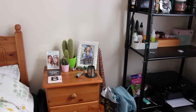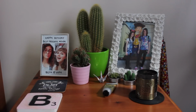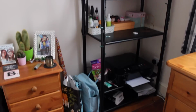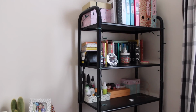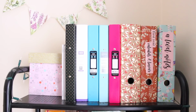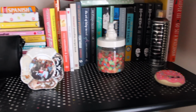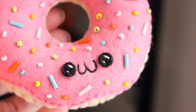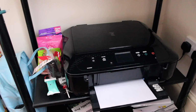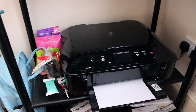Next up is my bedside table, and to be honest, the stuff I keep on here is just pretty standard. I've got some plants and some photos and some candles, and then coasters because I drink a lot of tea, and hand cream. My bookcase is this big black metal frame which doesn't match any of the other furniture in the room. I don't know what my landlord was thinking there, but I do quite like it. I keep all my uni notes at the top, then books on the next shelf and lots of little bits and bobs. On the bottom shelf is my printer, and at the moment also a lot of sweets. Oops.